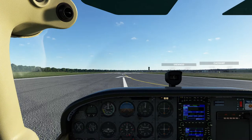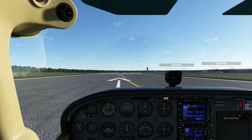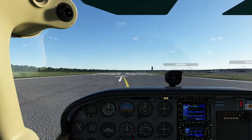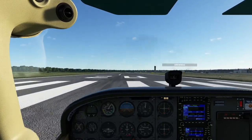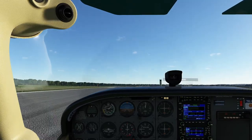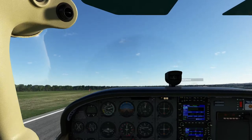We're going to go ahead and apply full throttle, and we're going to get rolling. All right, folks, let's do it. And the interesting thing is I gave it full throttle one time on this airplane, and instead of going up to full throttle, it did one of those kind of things, and it scared me pretty darn good. So there's 55 knots. We're going to go ahead and pull the nose up, and we're going to make our way on our journey here.